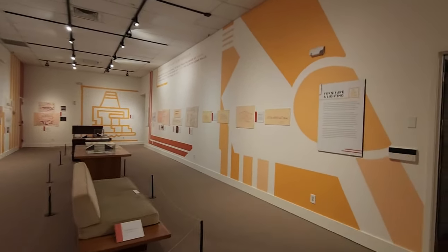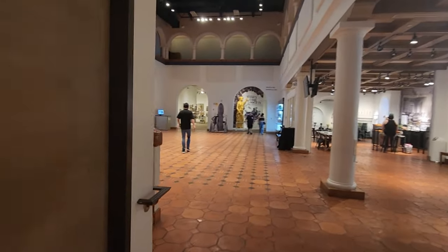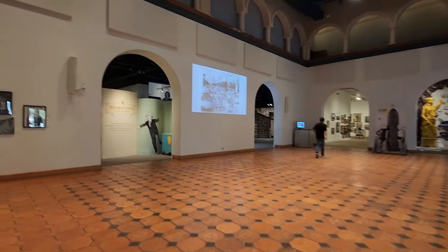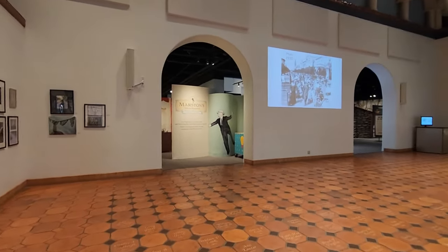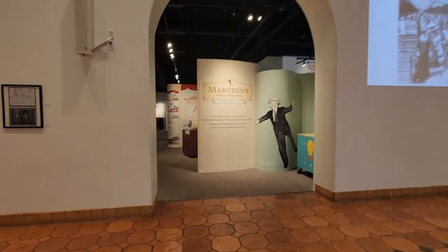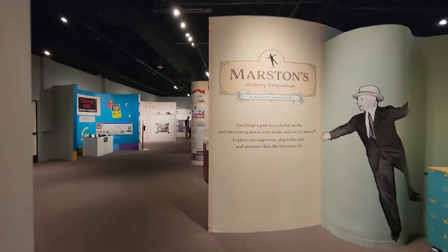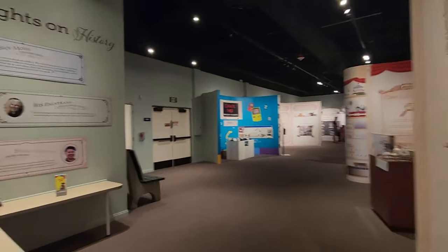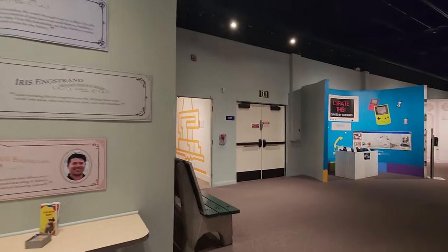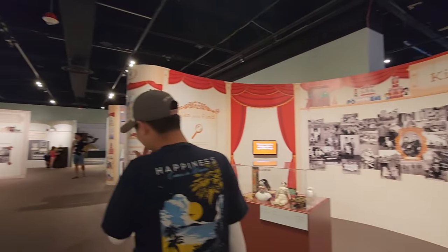This is the museum center. Right here? This is the San Diego History Museum. And so normally we go this way to Marston's History Emporium, which is a hands-on learning lab. Is there a show? Yeah, there is a show over there for today. And so over here, there's different things you could do.